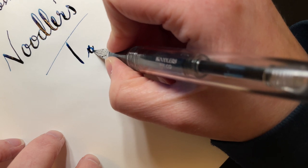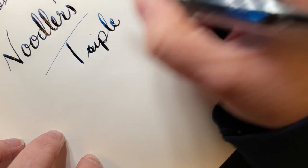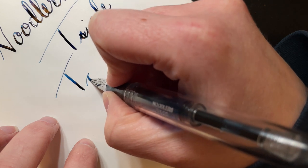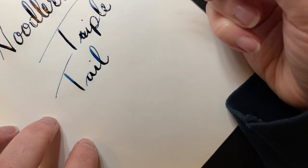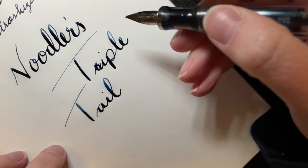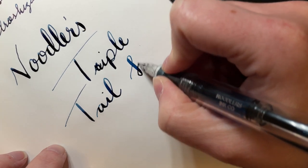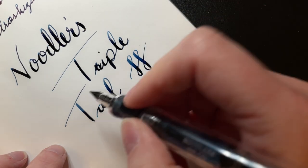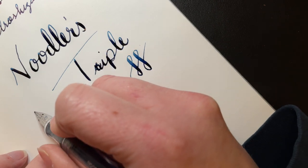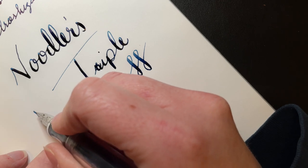No, that's not a good R. Well, that's basically all you're going to get out of me. So you can definitely see that you get a ton of flex. So, I mean, the regular line, oh, there you go, it railroaded a little bit. The regular line is still pretty thick.